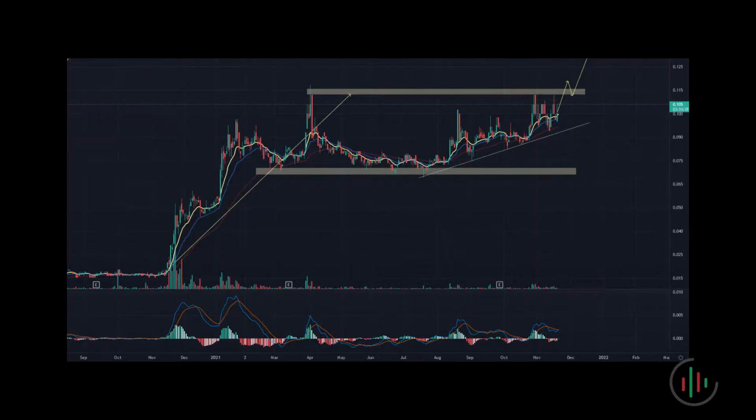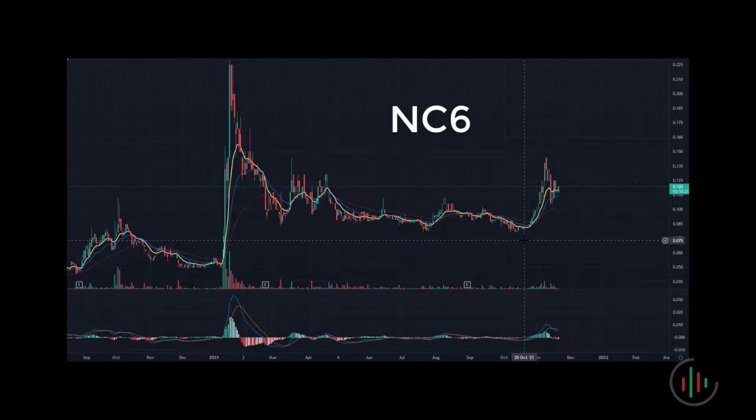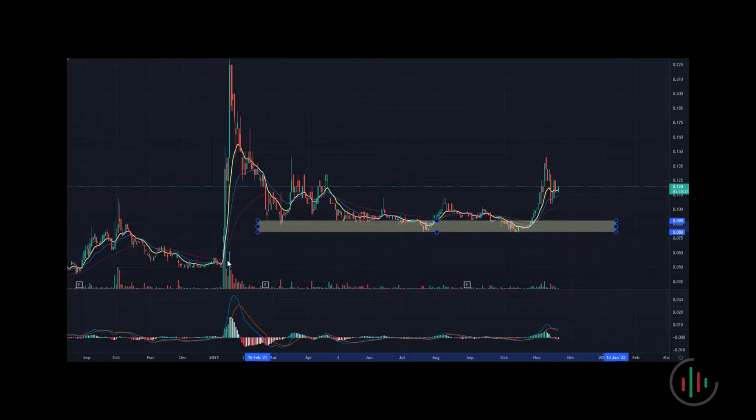It's got that nice structure as well. NC6, so Nanoloos Limited, if I've got that right. We've had a nice base build through there after this big spike up back at the start of this year. Built a nice little base through 8.5 cents, and it's starting to lift. So it's got through 10. It's retesting sort of that 10, 11 mark.